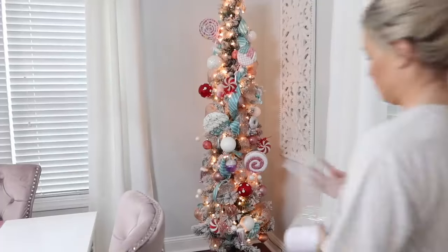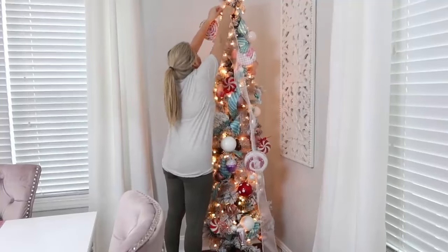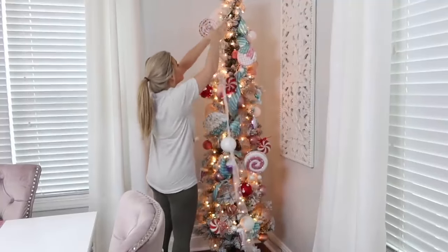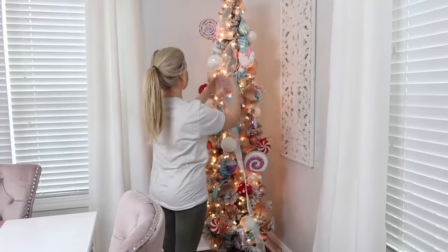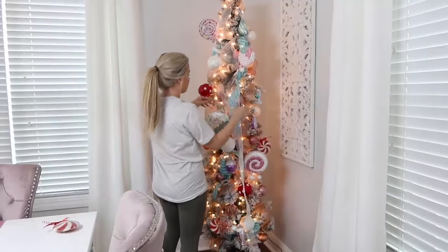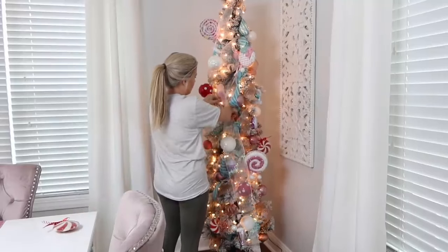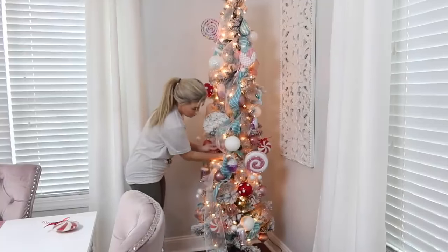So now we're gonna get to work on the pencil trees that are in my dining room. Since this one is pretty much fully decorated and all I had to do was pop in the deco mesh, I decided let's go ahead and start here. That way when I get to work on the other one, I can try to balance them out as much as possible. And I can use this one to reference whenever I'm just trying to balance them out.